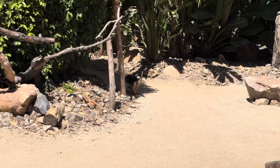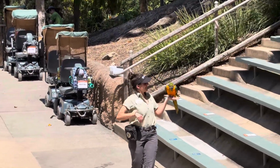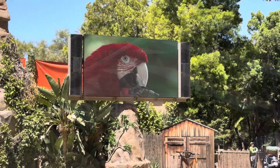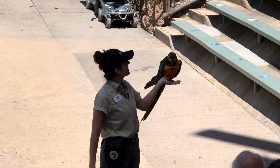We hate to see him go, but some of the most charismatic birds around. So parrots and macaws come in all different colors. They also come in all different sizes. The macaws are so, check out that beak, right? Hard to miss it. That beak is also capable of some heavy lifting, right?